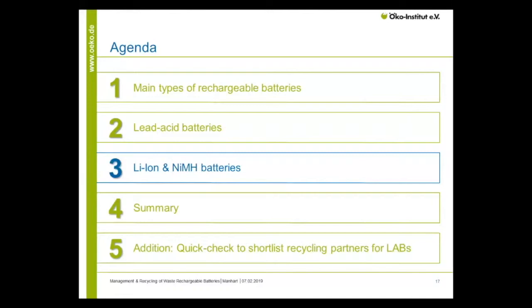So then I suggest, if there is no immediate request, that I continue with lithium-ion and nickel metal hydride batteries, right? Yes. Okay.